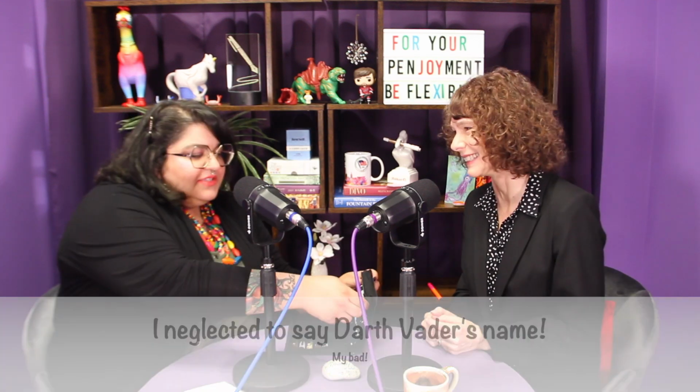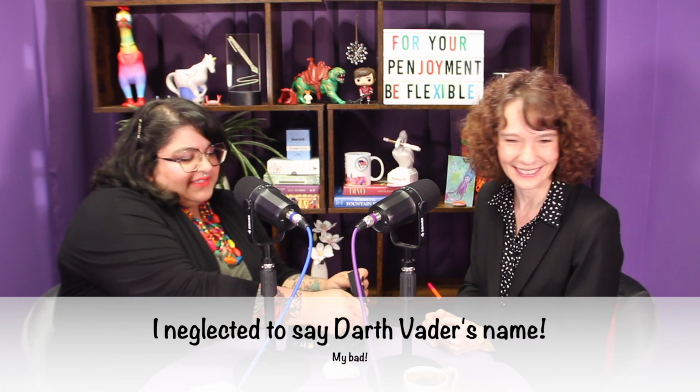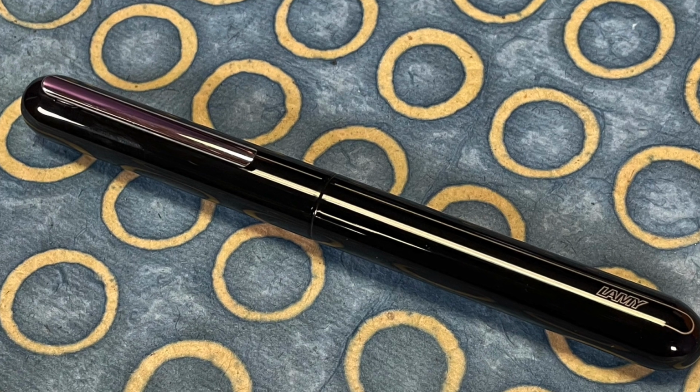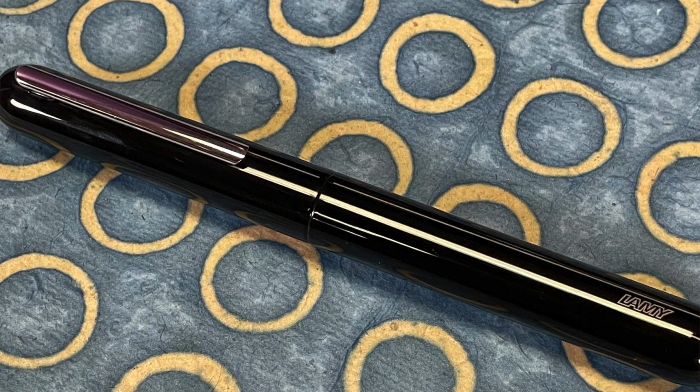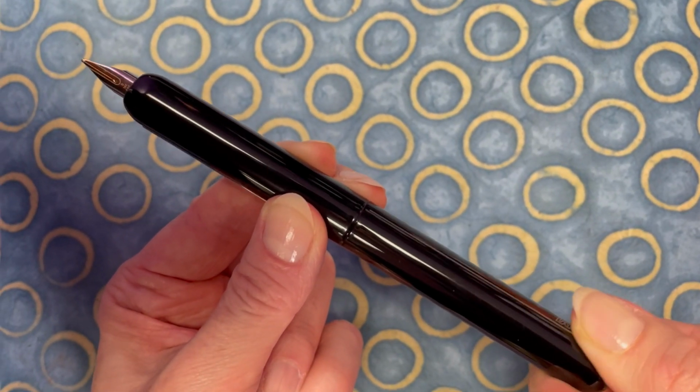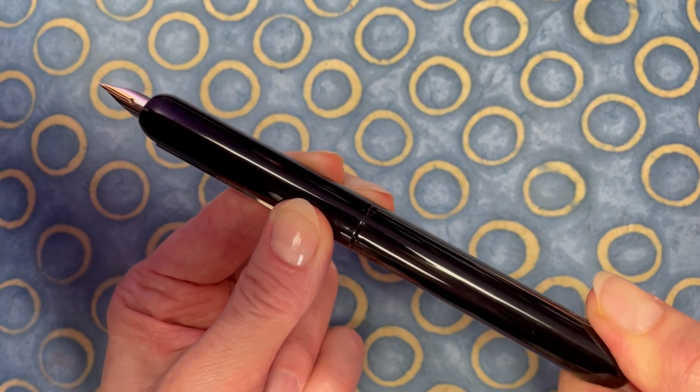All right. So for the baddest man of them all in the galaxy, we picked the Lamy Dialogue 3 in piano black. It kind of matches your nails. It kind of does. My nails look very galactic right now. And this pen definitely fits the bill. That is very cool. The twist action reminds me of him pulling out the lightsaber, which I do love. That's true. And this is kind of Darth Vader looking. It's very sleek, kind of imposing. Great pen. Very cool. I love it.